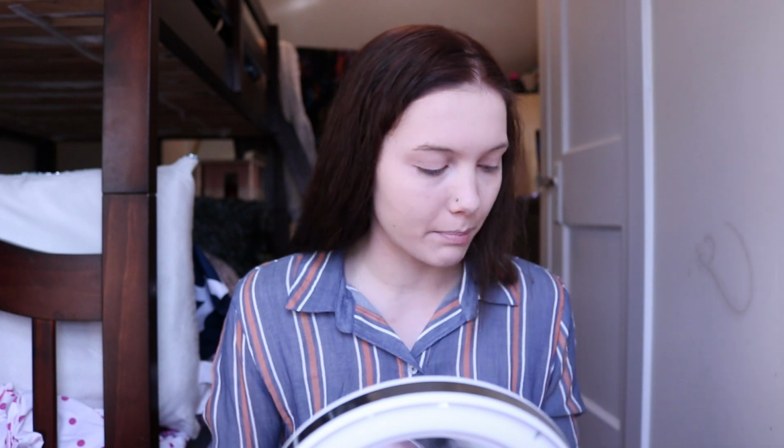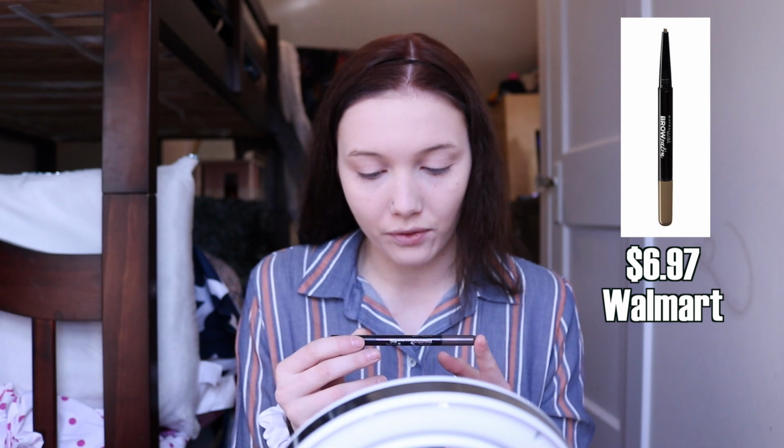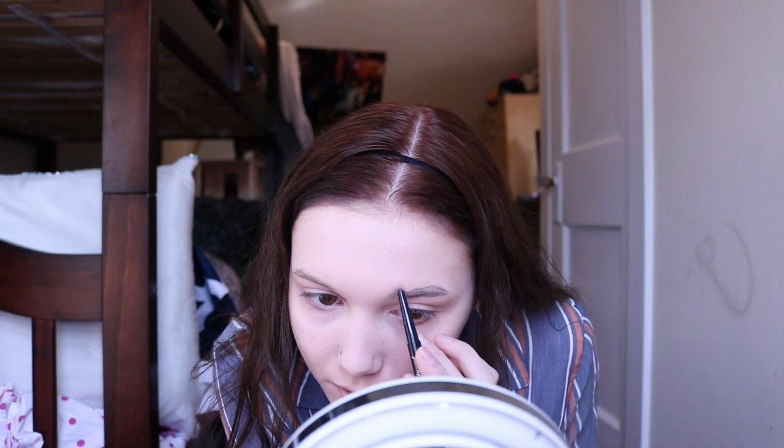Okay, so the next thing that she does is she does her eyebrows, and she uses a powder from E.L.F, I believe, and personally I do not like powdered products for eyebrows. What I will be using today is the Maybelline New York Brow Define and Fill Duo, and this is $6.97 at Walmart. I'm just outlining my brows first.